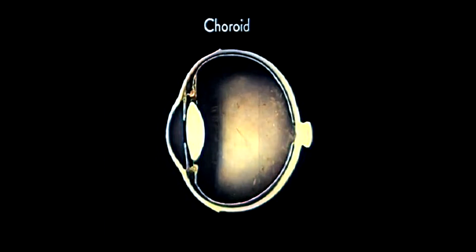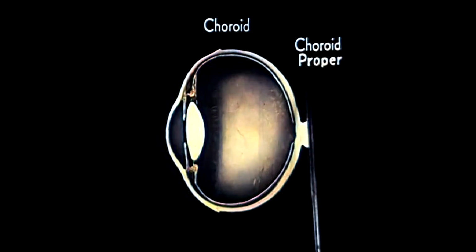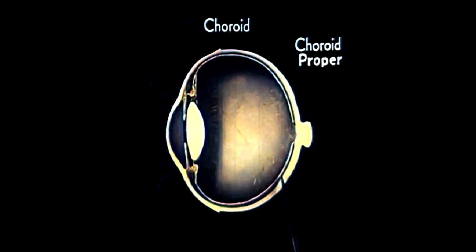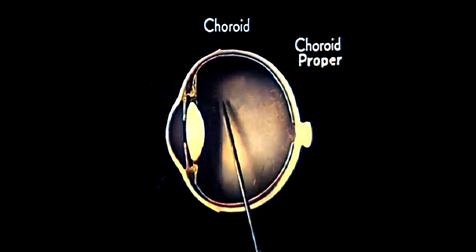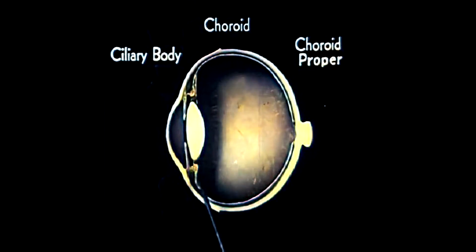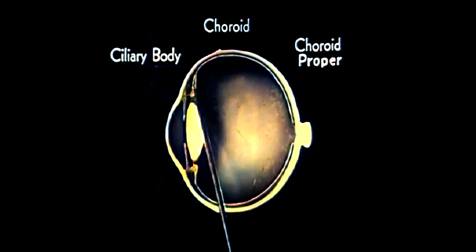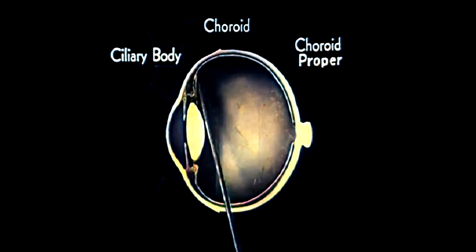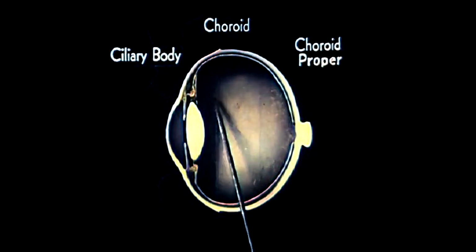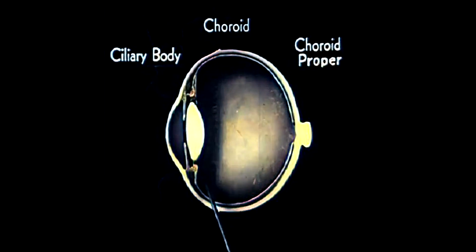The second layer is called the choroid. It consists of 3 different belts or zones. The first zone is called the choroid proper and is the part that carries nourishment to the tissues of the eye. The next zone is called the ciliary body. This is a broad ring-shaped band of thin muscle fibers which play a very active and vital part in the visual adjustment of the eye.